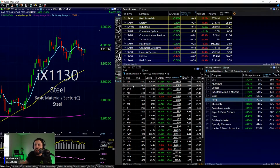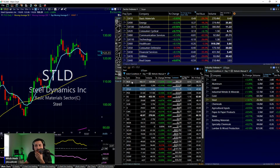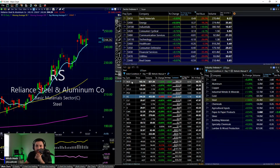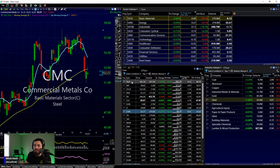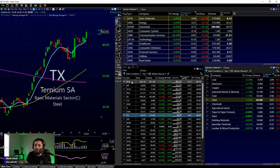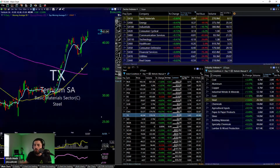If you look at the high cap names, right? There's even MT that most people don't look at. Steel Dynamics has been doing really great. RS, Cleveland Cliffs, we talk about that one often. CMC, we'll look to see if some of these bounce back. Look at this TX. This TX has been really strong as of late. We'll see what happens with the steel plays.